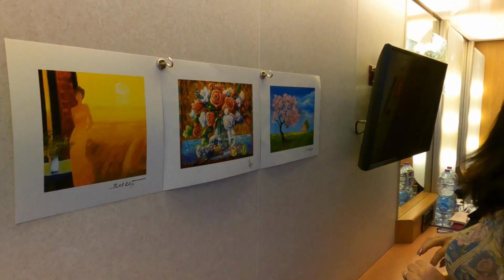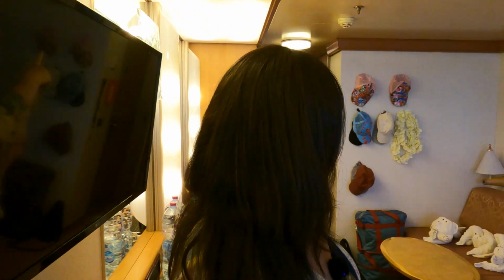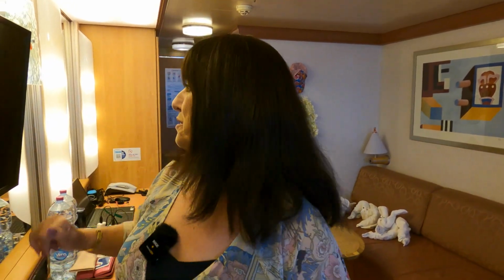The wall magnets. We would not be without our wall magnets. You can see we have all our hats and our gear and our lanyards hanging up. They're fantastic. Remember to bring those with you.